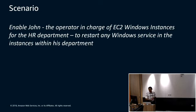So here is an example scenario, right? We want John, the operator, in charge of EC2 instances to restart any service within instances that are there in the department. That's the only task that we want John to be able to do, and we don't want to give them direct administrative privileges on any of the instances. So how do we go about doing that?